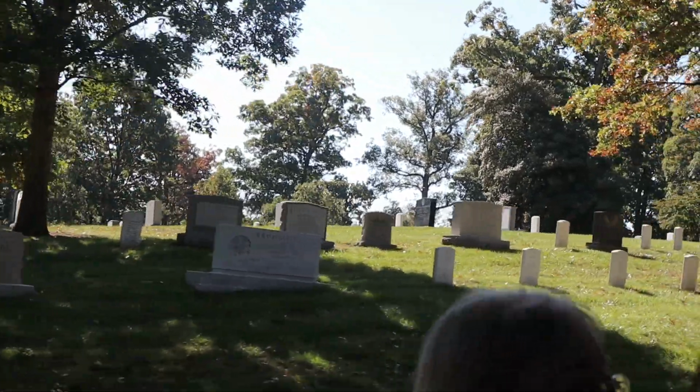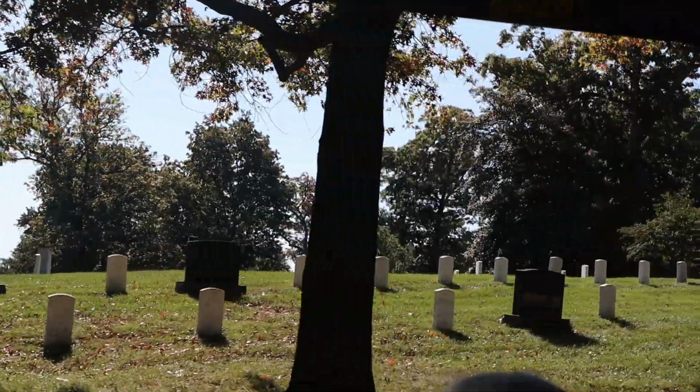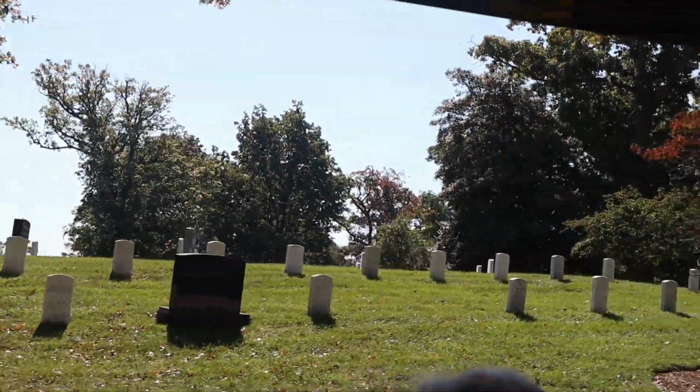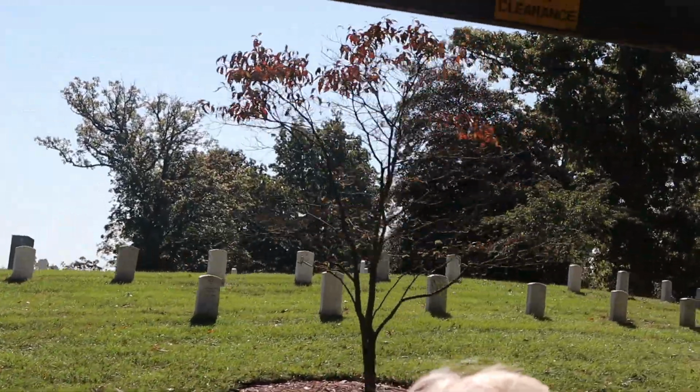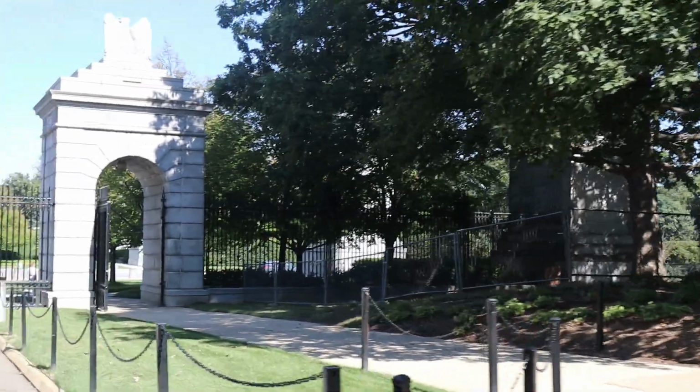As of 2017, these markers are no longer allowed here at Arlington National Cemetery due to maintenance and space concerns. The Air Force was not an established branch of the armed services until 1947.